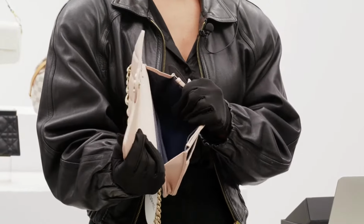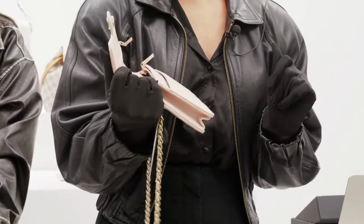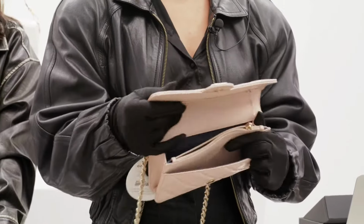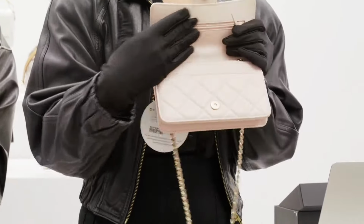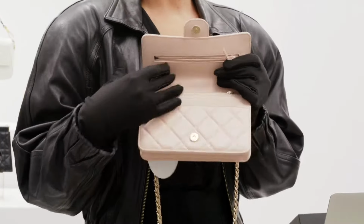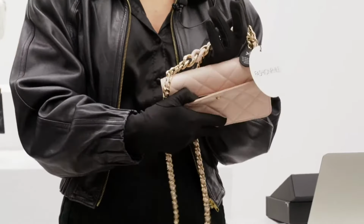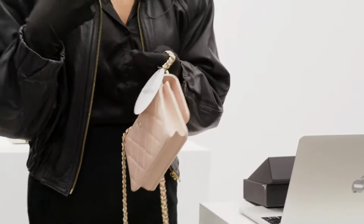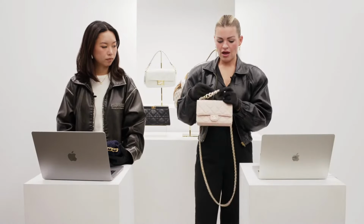All of the pockets on the inside are still really nice and tight. Doesn't look like it's really even been used as far as the card holders go. And then you get a fun little pocket here as well. And then that classic love note pocket. You can stick your little notes in there or whatever's most important to you that you want to keep secret. And then you also have another magnetic back slit. And that's pretty rare for a WOC. The classic WOCs usually don't have that back slit there. So that's kind of fun.